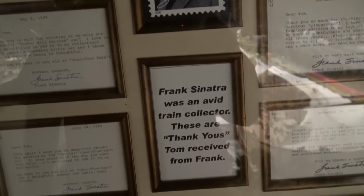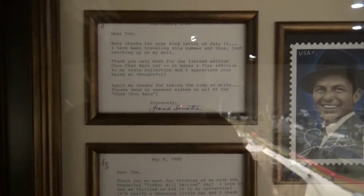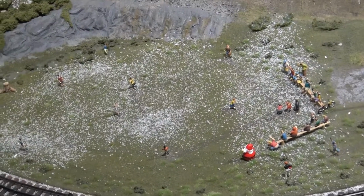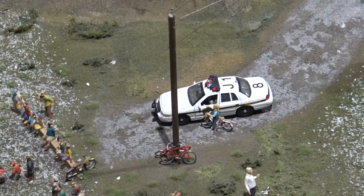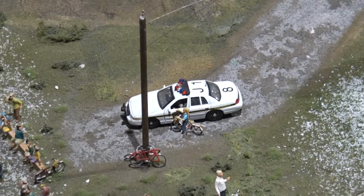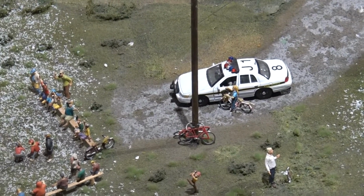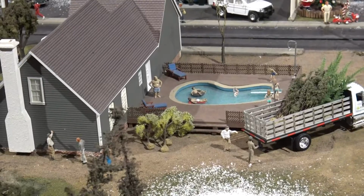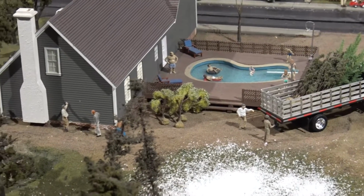Did you know Frank Sinatra was an avid train collector? These are thank you notes Tom received from Frank. We actually have notes Frank Sinatra sent Tom. Some kids playing Little League. Sadly, they wouldn't let this girl play, so she's telling the officer, "Officer, they won't let me play because I'm a girl." I'm not making up the narrative. It's written right there. People just hanging out in the pool as they're getting their property landscaped.